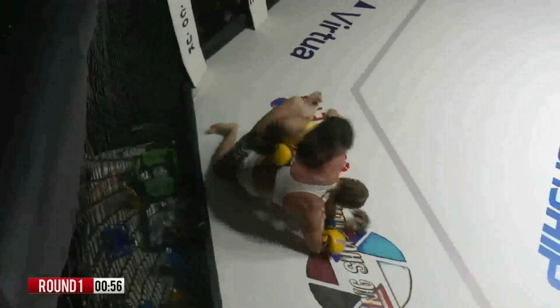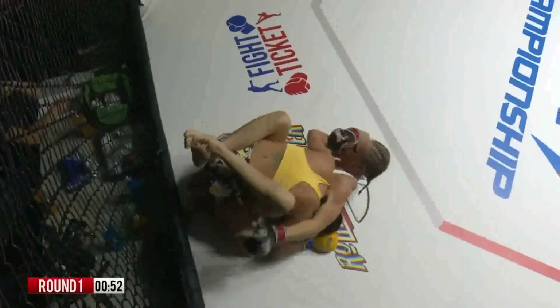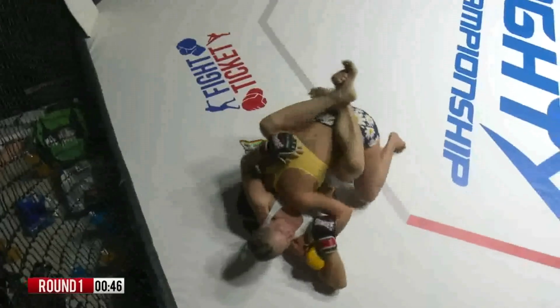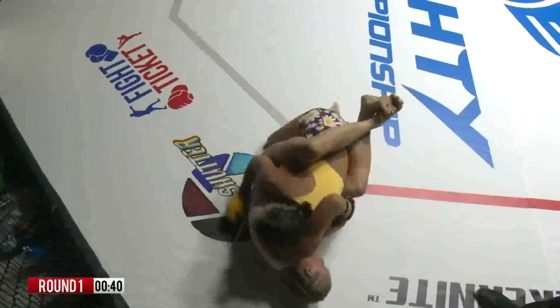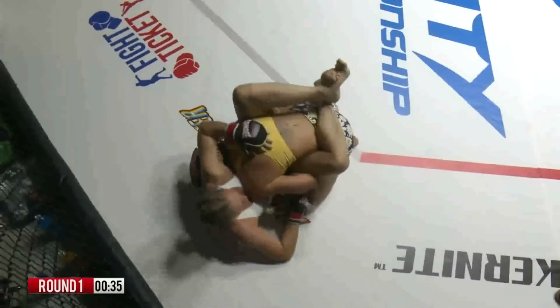But you can see she's fishing for the Kimura there on her left side, right side, sorry, on Hackland's left side. And she's keeping the guard closed, hasn't opened it up at all. But you see occasionally she looks to bring it up a little bit. She's threatening to raise that guard to look maybe for the arm or the triangle.